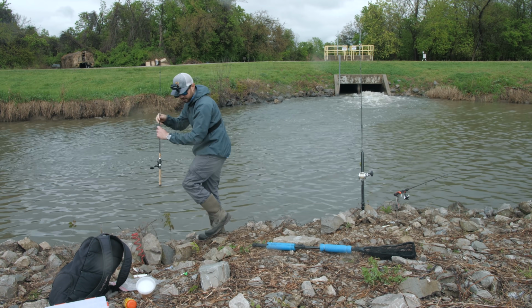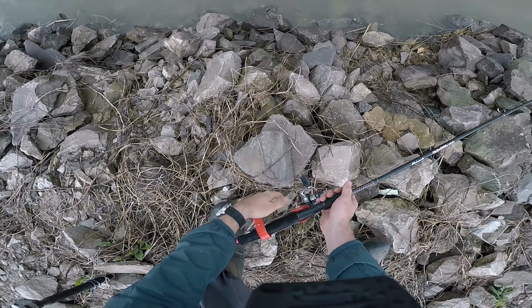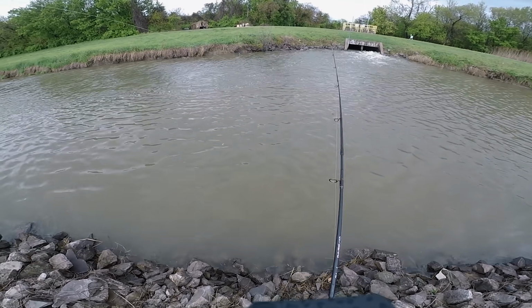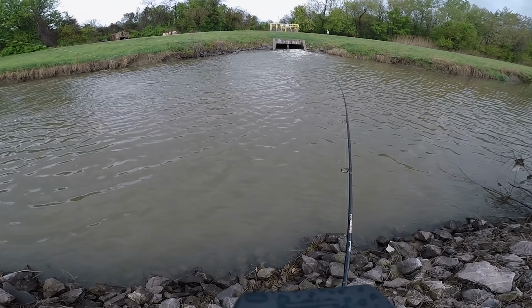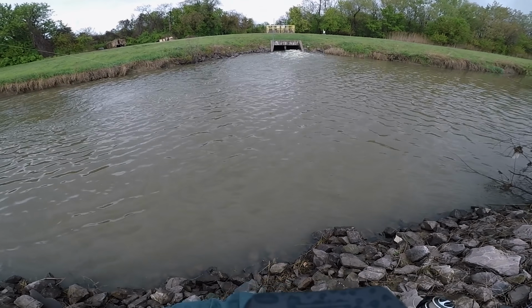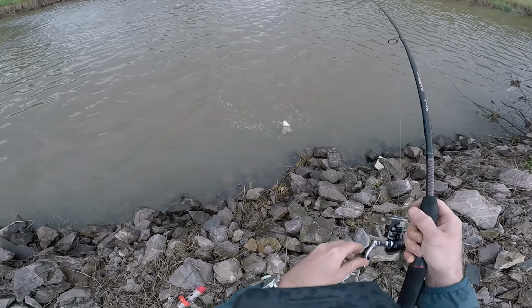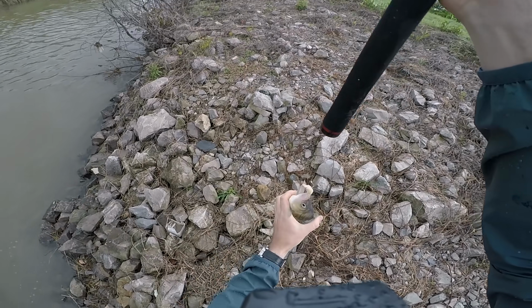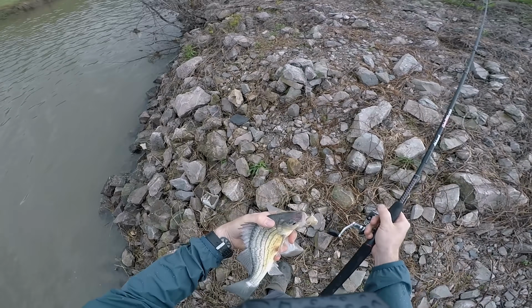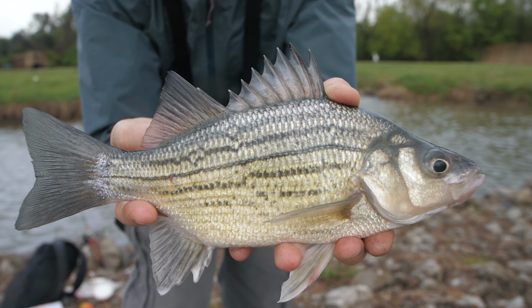Oh, you guys, I'm getting bites on that automatic hook setter. For some reason, it's not tripping. Something's down there. Here we go, guys. Fish on. Oh my gosh. Holy cow, you guys. Is this a yellow bass? I don't think I've ever caught a yellow bass this big. Holy smokes. He went for a piece of bluegill.